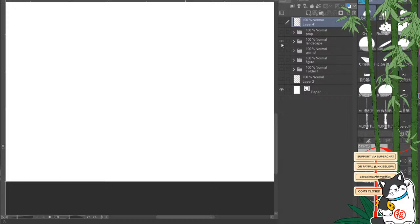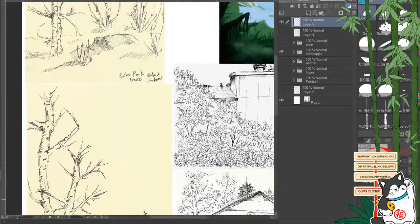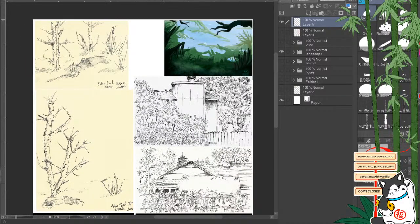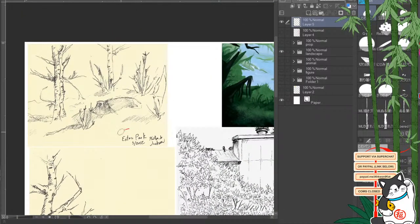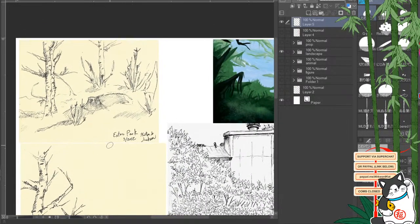So the next one is landscape, or backgrounds, environments, that sort of thing. Those of you who know me or have watched me for a while know that that's my preferred subject. However, I wasn't always very good at them. I am from Colorado, so these were some trees I drew up in Nessus Park. They're not very good, to be honest.